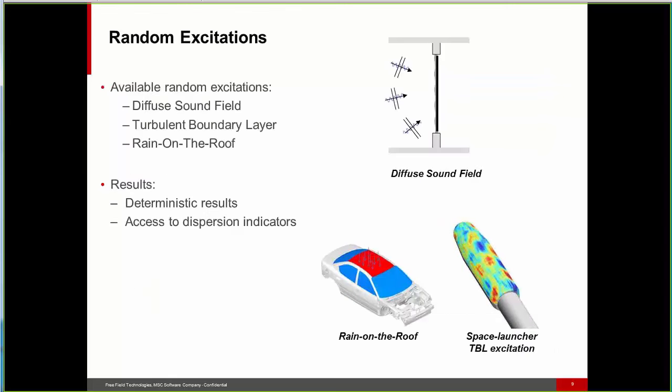Then, to study the dashboard that we were discussing earlier, what kind of excitation do we apply? Specifically, what kind of excitation do we apply when we consider multi-layer parts, such as the dashboard, as I said, or window system, or an aircraft fuselage? Well, in the specific case of the dashboard, we will apply a diffuse sound field, which is fully characterized by the statistical properties of it, which are known analytically.